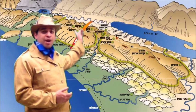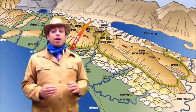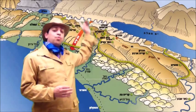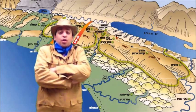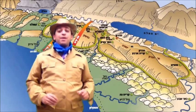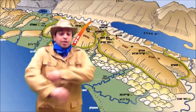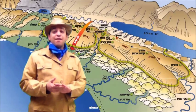In the north, way, way, way up, all the way back here, we have an area called Har Hermon. In Har Hermon, sometimes it's snow, it's way, way up in the north, in the end of the Golan, and it's very, very cold. So here's what we're going to do. When we hear the word Har Hermon, we're going to do brrrr. Help me out, let's try it one time. Har Hermon, brrrr. Great.